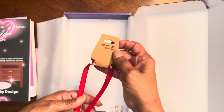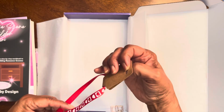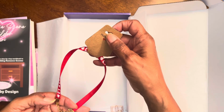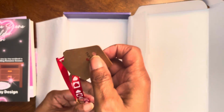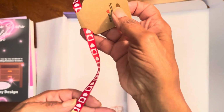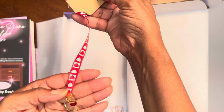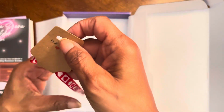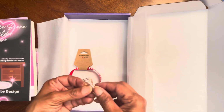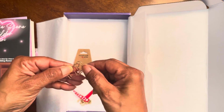And then we have some sort of, I guess it could be a bracelet or it could be a bookmark. I think it's probably a bookmark. And it has like a little champagne glass on it. Oh, look at there. That is so cute. I'm probably going to use it as a bookmark. And then there's another little bookmark with a heart on it.